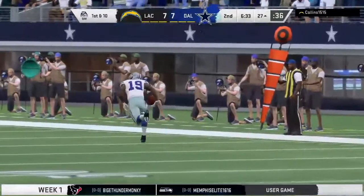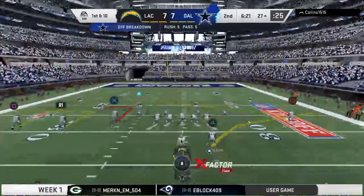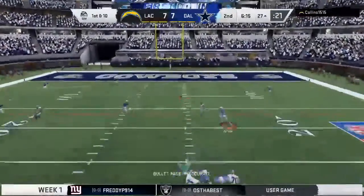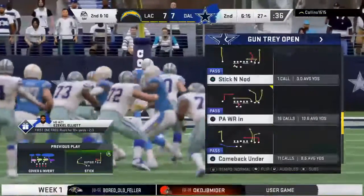That looked like a pretty good route combination there, because you've got to find a way to clear the guy running the drag, because when you do, you just put the ball on him and then let him run. Yeah, he's got some space. First down, Prescott. His throw incomplete. He was looking for Brashad Perriman, and that'll bring up 2nd down.